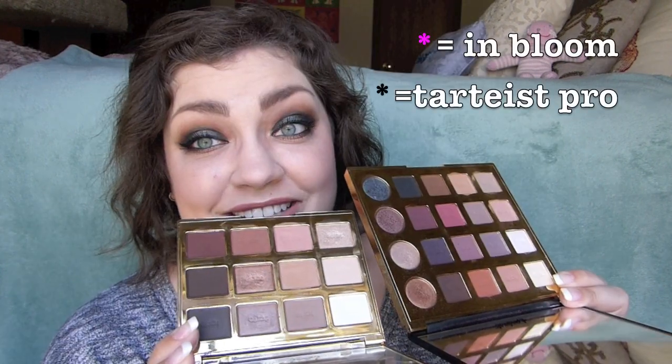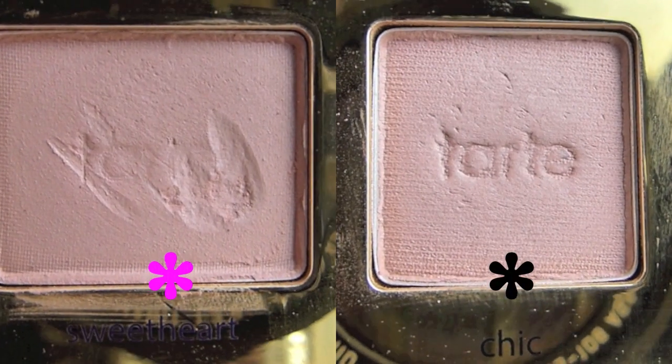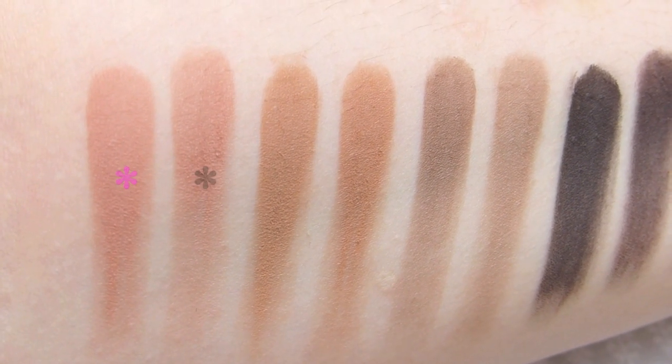Now, the thing about this palette, if you don't already have a neutral palette, and a neutral matte palette specifically, this might be a fantastic option for you. However, if you are like me, and you already own eyeshadow palettes like this, the Tartelette In Bloom maybe being one that I'm thinking of in particular, the Tarteist Pro might not be for you. When you look at these, they're pretty darn similar, and I did some swatch comparisons for you really quickly so that you can see the shadows that end up looking very similar.